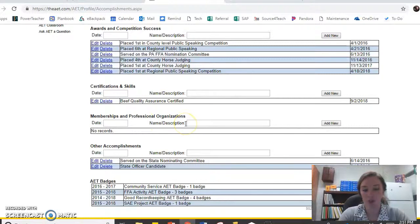Memberships and professional organizations. FFA should be the first one that you put in. Put the beginning date of your freshman year, so you can estimate it. It's always in August, so you could put like August 20th of whatever year you started. FFA, and then you want to put a description. Make sure for this assignment you put a description for everything. You need the name and a little description. It just has to be short. You can put in a couple of words, but make sure that when you generate your resume, it's going to have enough info.